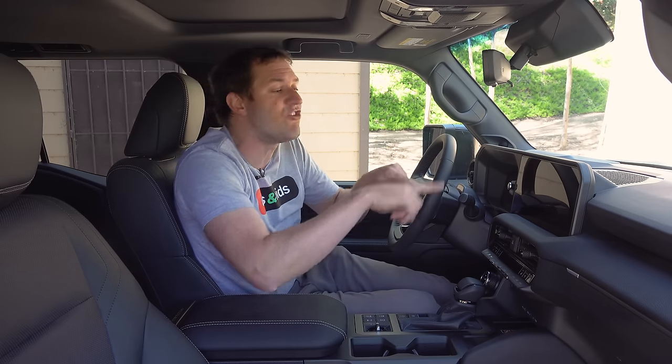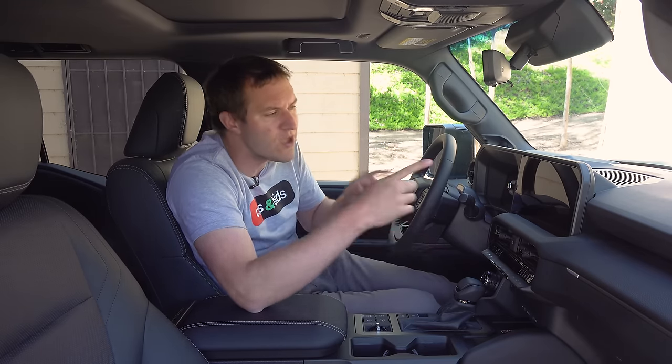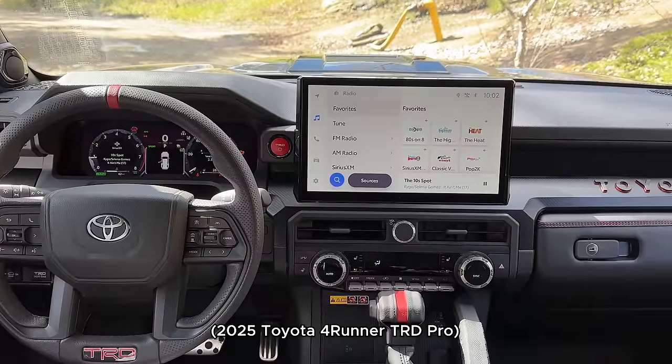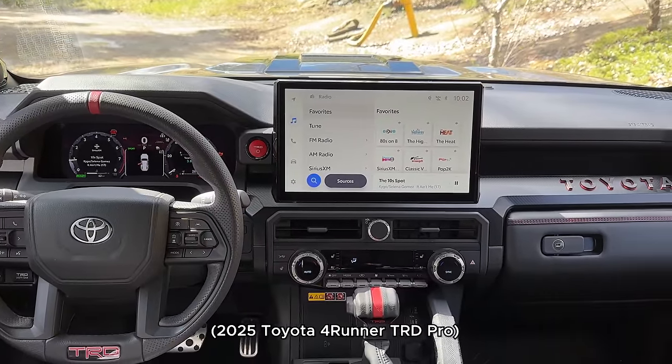Now, interestingly, the new Land Cruiser does not have the giant new infotainment screen in the 4Runner. I think this is 12.3 inches. The 4Runner has 14.4 inches available. So the 4Runner actually gets a larger screen, which is interesting.